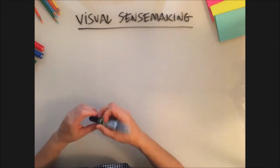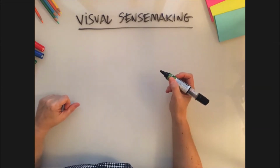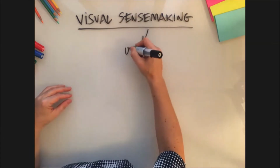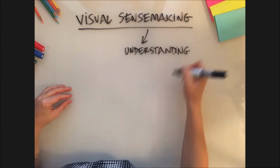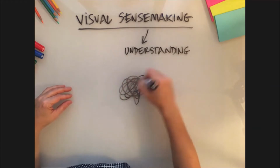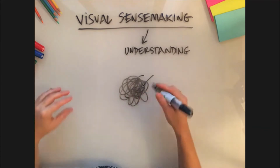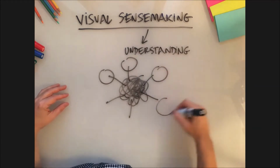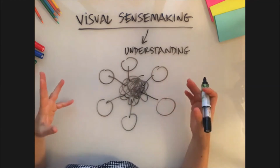I'm going to just tell you a little bit about visual sense making, and then I'll jump into some little tips with an example. So what is visual sense making? If I think about the first word, sense making is really all about creating understanding around a situation. And the way we think about it, if I do a quick sketch, is I have a big mess. And to create understanding and make sense of it, we are basically taking it apart, untangling all the components, all the parts. And this helps us unpack into smaller pieces so we can make sense of them.